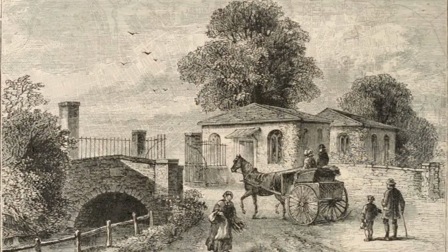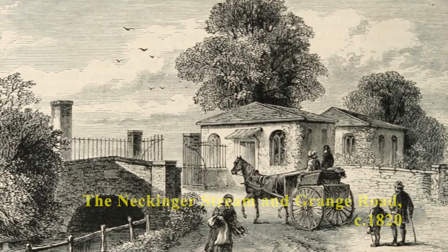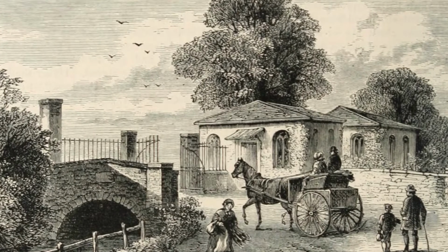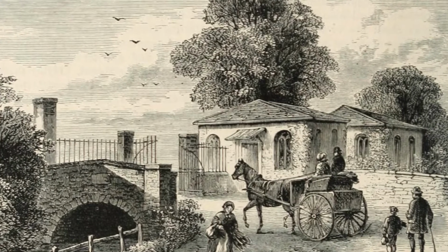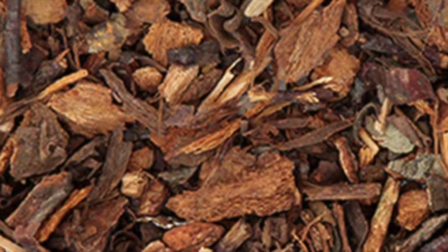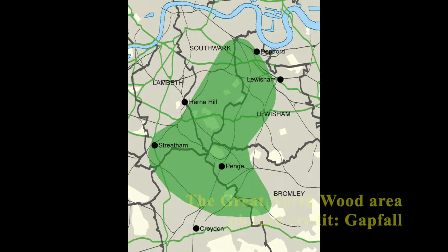Tanners use a great deal of water in the tanning process, and tidal streams such as the Neckinger, which flowed through Bermondsey into the River Thames, provided them with clean and fresh water and a repository for their waste. To tan leather, one also needs a tannin. Traditionally, oak bark was used for that purpose in England, and a few miles to the south of Bermondsey lay the Great North Wood, a rich source of this valuable product too.